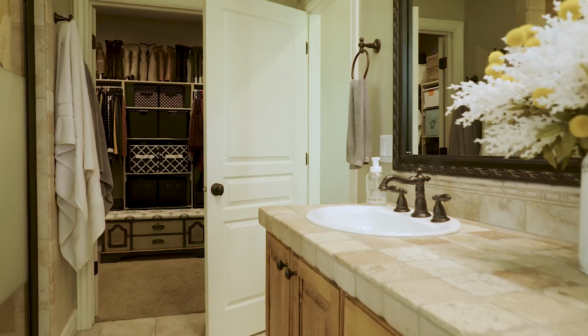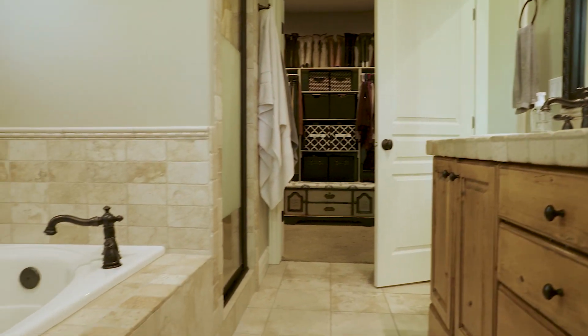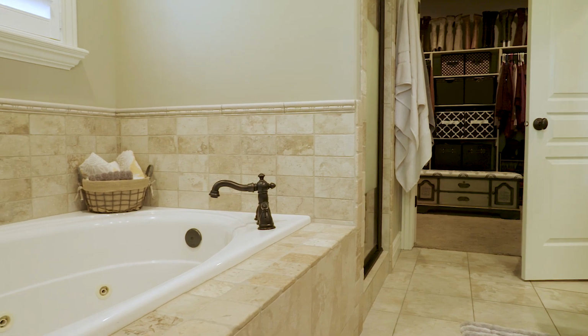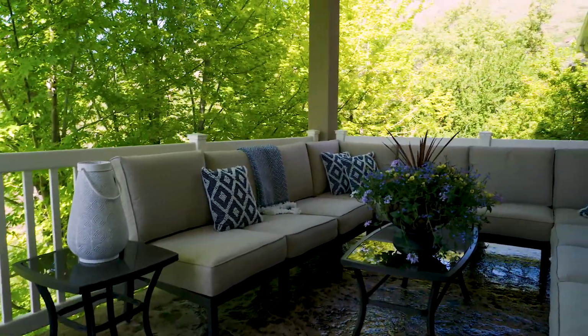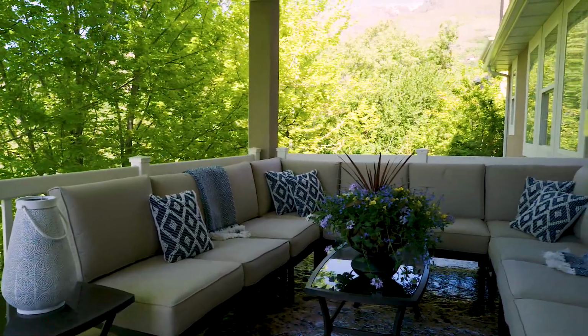Because if you try and build this, you try and find a lot, you cannot find a lot possibly. You try and build it for the amount that it costs. Look at the stamped concrete in there. Gorgeous. So this is right off the master.